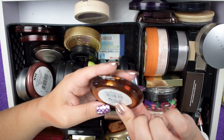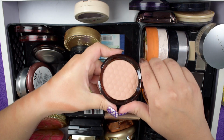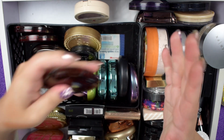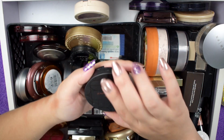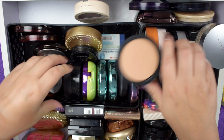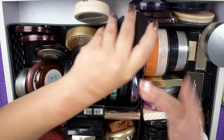I have the Body Shop Honey bronzer. Again, I also purchased this off of Amazon. It's a brand new bronzer, so I'm not even gonna swatch it. I have these two from Jennifer Lopez. These are the Inglot bronzers. I don't have the shades of them.